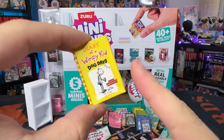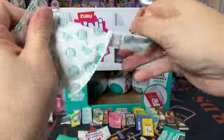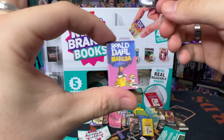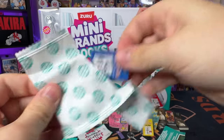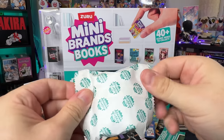Now we do have one of these already, but this is only our second one. I think this is the first Diary of a Wimpy Kid book. Bookshelf, of course. We have another Vampire Diaries. We've got Matilda. I think we got one Matilda already, but things are getting so chaotic over there, I don't even know anymore. And then last but not least, we've got another Diary of a Wimpy Kid.